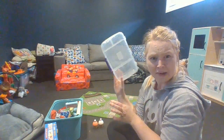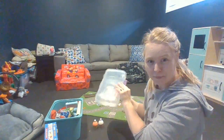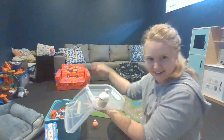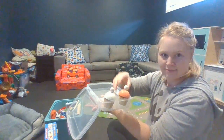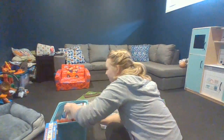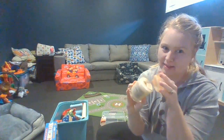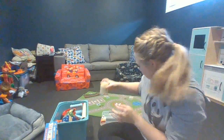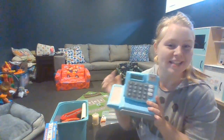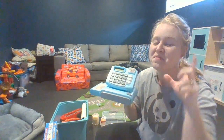A container. Container begins with C. Maybe I could put my cupcakes inside my container. A candle. Candle begins with C. That might be something Mum and Dad uses. A candle. We see this when we go to the shops. A cash register. Cash register begins with C.